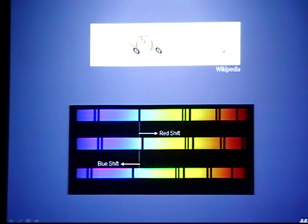Again, just very briefly, Doppler shift we all are familiar with. Doppler shift is the sound or pitch change that an ambulance makes or a train makes when it's coming towards you. I've got some pretty exciting slides here. I'm going to kneel down here, stay out of the way, and stop pacing a little bit.